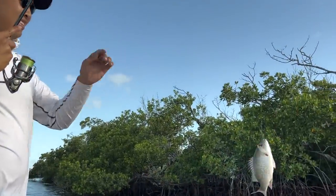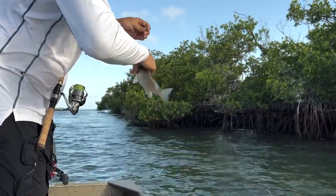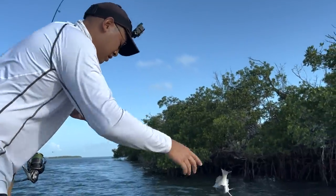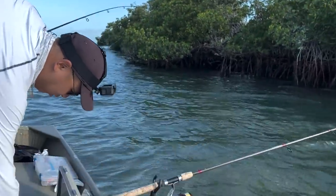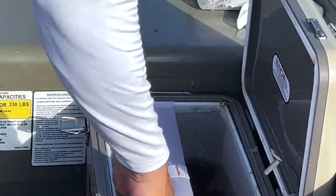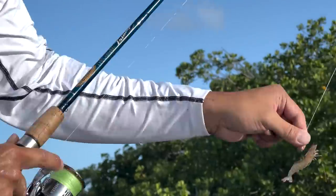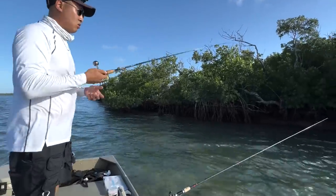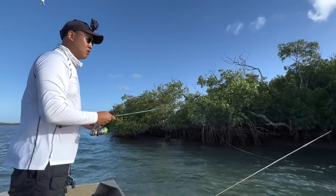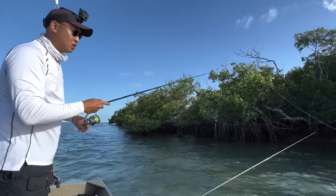Right away. I was freelining a shrimp. So I've got no weight at all on here. No weight, just a hook. And I'm just gonna throw it right into this hole right here and let it drift. And now what I'm doing is I'm watching my line. When I see that jump, I'm gonna set the hook.